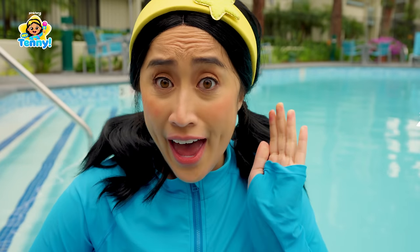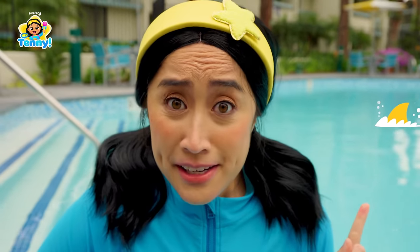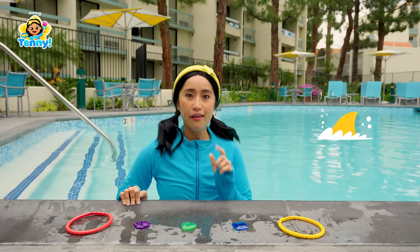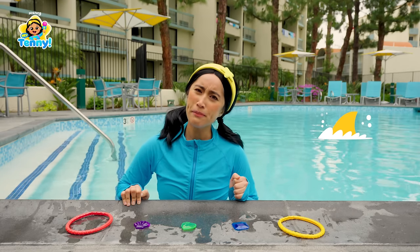Do you hear that? Do you see that? Kind of looks like a shark fin, except it's too small. Unless it's a fin from a baby shark. Baby shark? Did they say baby shark?